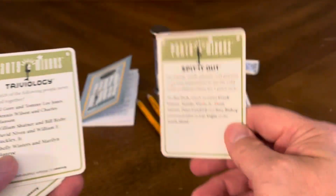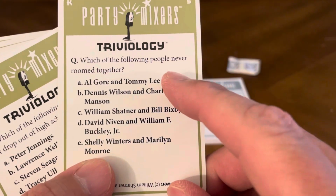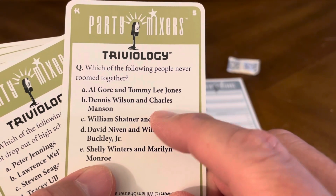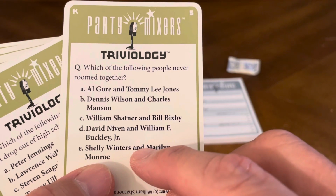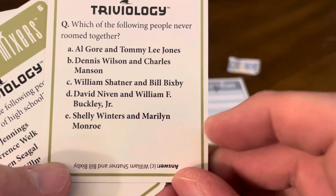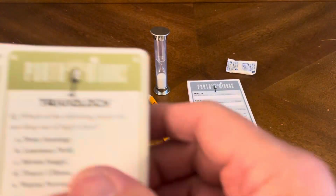Triviology. Which of the following people never roomed together? Al Gore and Tommy Lee Jones, Dennis Wilson and Charles Manson, William Shatner and Bill Bixby, David Niven and William F. Buckley Jr., Shelley Winters and Marilyn Monroe. C. Triviology. So there's trivia questions. A lot of Triviology in here.